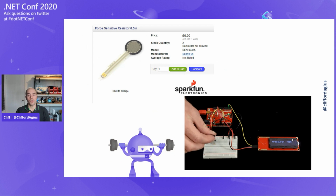So then we come across these force-sensitive resistors. Now these, as you apply pressure, give you a different resistance. So you send a voltage through it, and you get a different voltage out. You can measure that. Excellent. Now we've got force-sensitive resistors. These are £6 for a pack of 2. So rather than the £35 each for the muscle sensor, we're now down to £6 for a pack of 2.